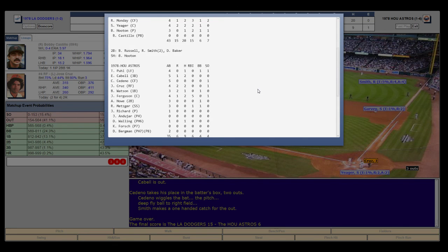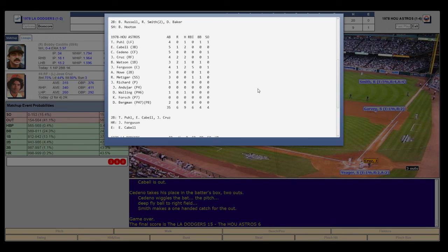Okay. For Houston, it was just, ugh. Ferguson had a grand slam, enough said.